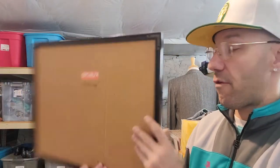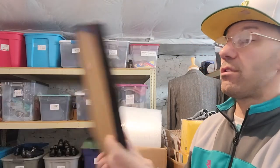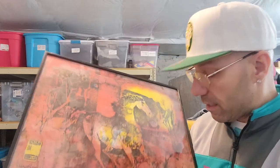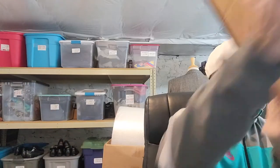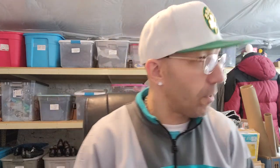That means that it was framed. That means that somebody had this. Yeah, this was definitely framed. I think that's glass, so I don't think that's plastic. So I'd have to be really careful with that. I'm going to do a little bit more research on that artist. I did Google it. I Google photoed it, and that's what I got out of it.